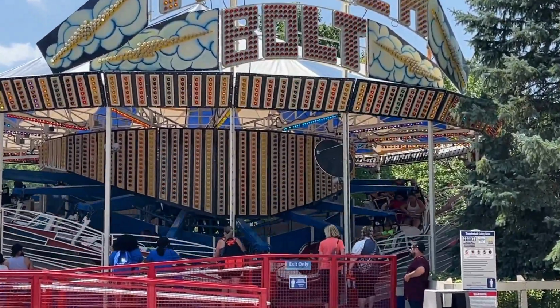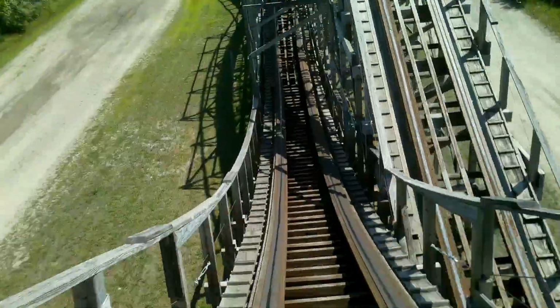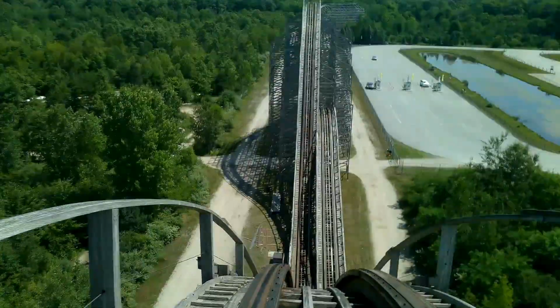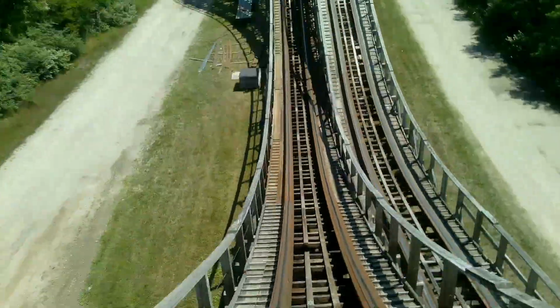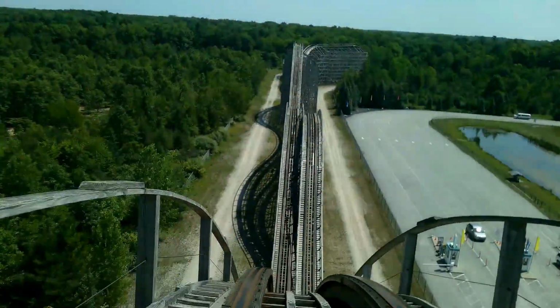The main draw is of course Shivering Timbers, a massive CCI woodie that has a ton of airtime hills. This ride has endless airtime moments, each providing some outstanding floater, and a couple having an ejector moment. There are even some surprise laterals on the turnaround and ending helix. The only problem with this coaster is the smoothness. You have to ride this near the front of the train for a smooth ride.